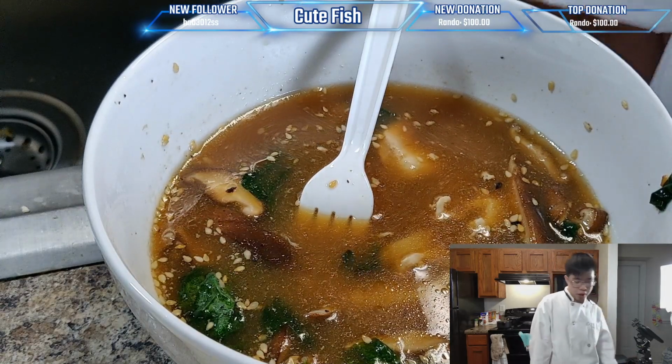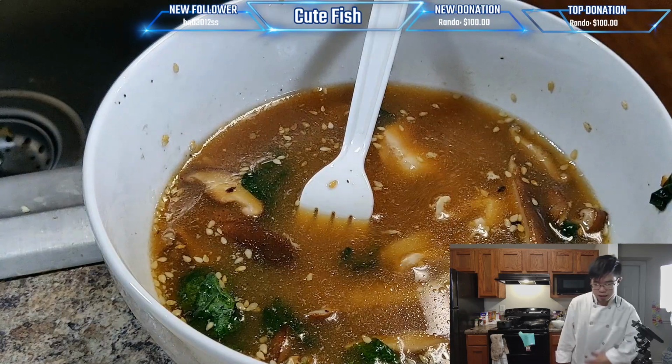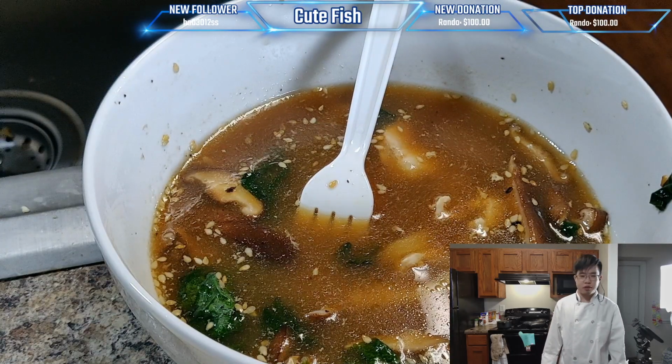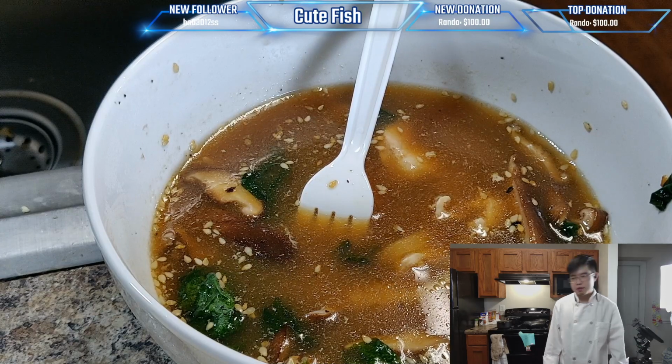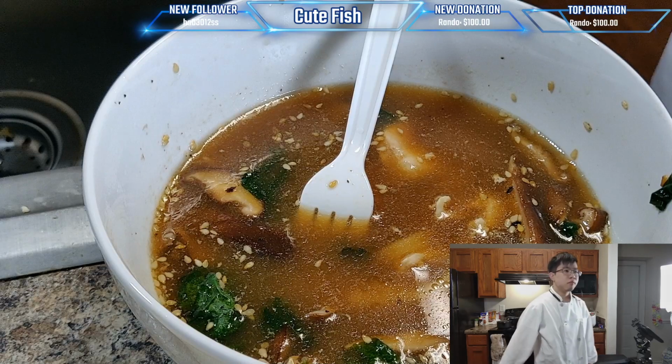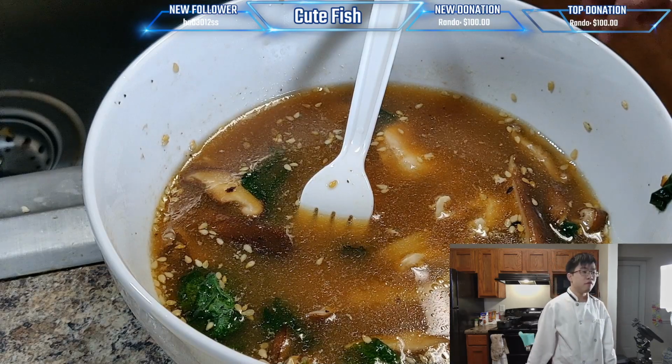But I do want to focus on eating this because it's actually really yummy. Yesterday's was pretty good, and then there's today's. All right. So, first come, first served.